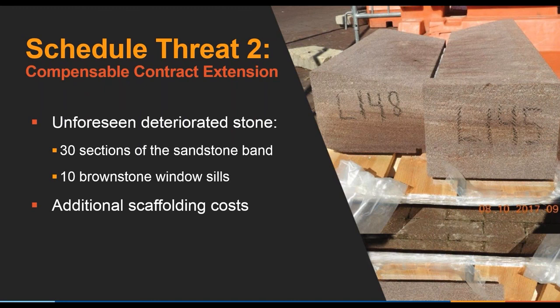But if you look at the slide on the left, L148 and L145, the stones, these were just stones that had been delivered that the contractor had been waiting for 8 weeks. These stones were rejected upon receipt because L148, the color that you see on the bottom, is the actual color we were looking for in the stone. So this is the reason why we rejected the stone.